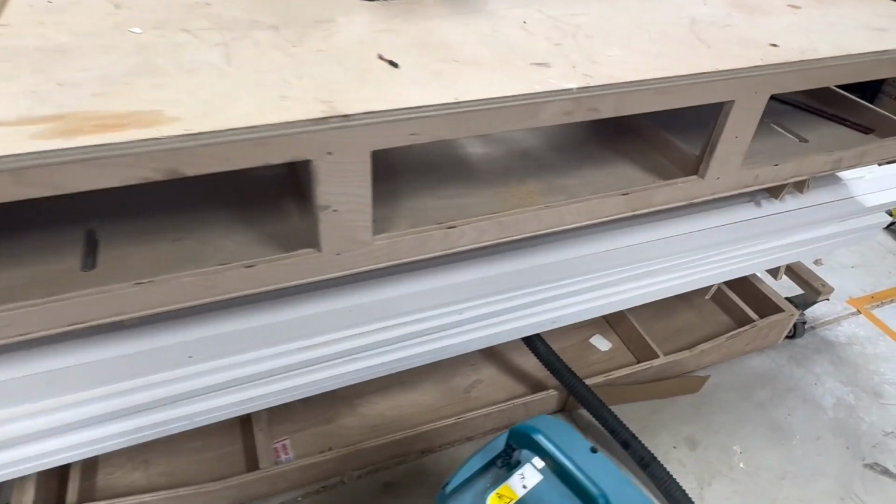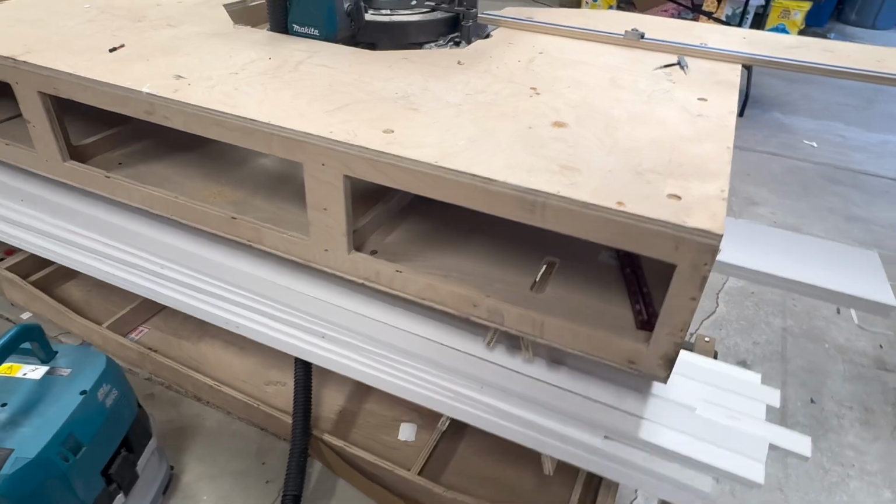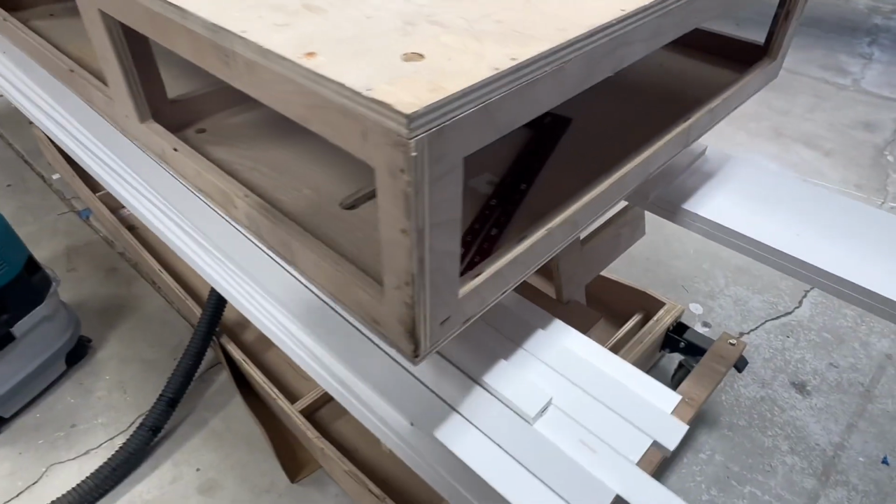Does take some time, does take some money to build them, but any tool that's expensive is going to have a return on investment. I 100% believe that, and it's definitely worth your time to build out.